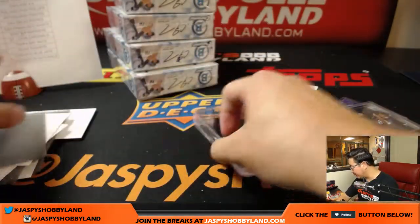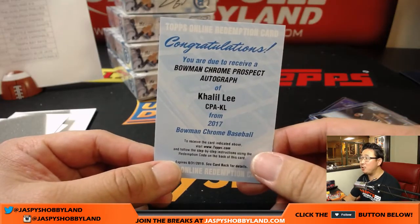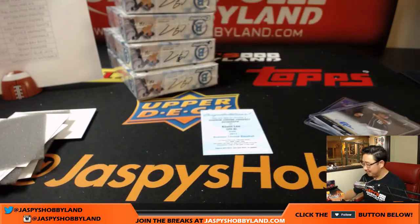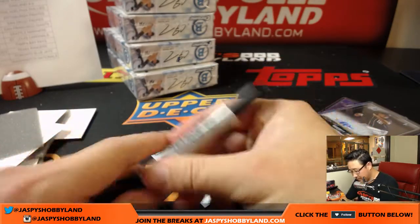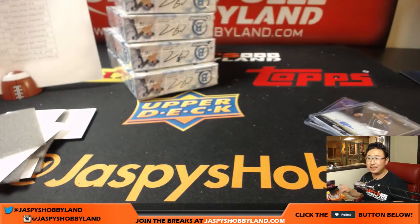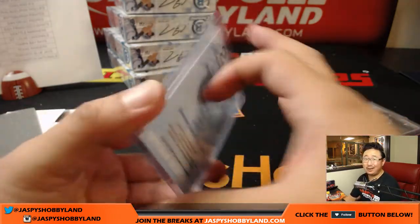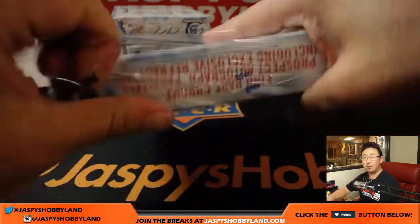There we go. And the redemption is going to be right there, Lee. Lee just finished saying, where's the last spot mojo for my boy Khalil Lee? Well, right here, Lee. Bowman Chrome Prospect Autograph. Sorcery. That's how we do it, Lee. That's how we do it. There it is. That's Lee Keller with that one in the chat. Last spot mojo. A little sorcery as well.